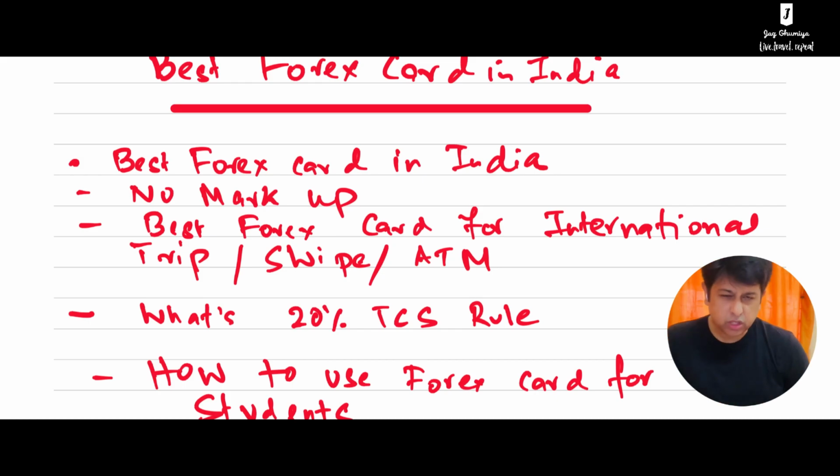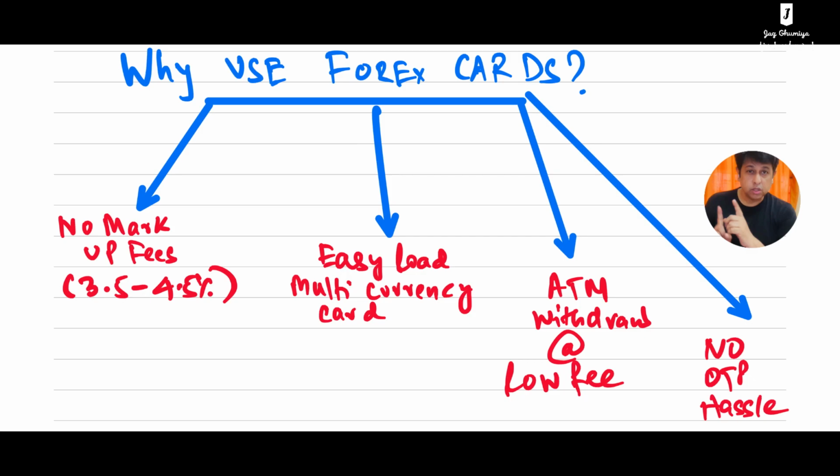So first things first, why do you need a forex card? This is a small chart that we have prepared. There are a few elements which keep bothering us when we travel abroad. One is the forex markup fee that applies when you use your credit card for foreign transactions. The second is uploading multiple currencies, because in case you're traveling to 3-4 cities, that might come in handy. The other is ATM withdrawal, and the fourth is that a lot of times we really don't get the OTP which is required to get the transaction done. So largely a forex card helps you with all these problems.